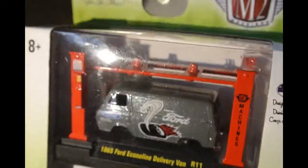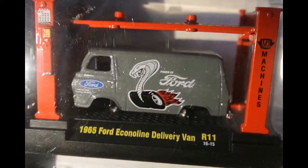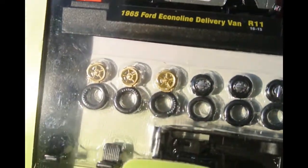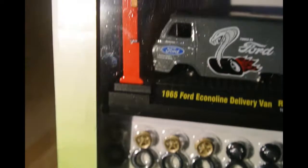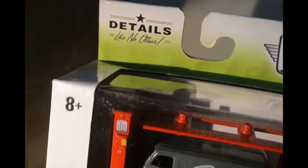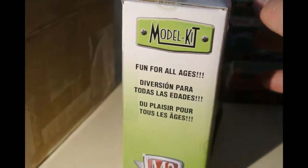Thank you very much. See, it's in a garage setting. Look at that paint scheme, that's awesome, isn't it? Powered by Ford, sort of snake there. That's lovely, isn't it? All kinds of different wheels there, and different hub caps. Very nice indeed. Notice up here, limited production, 6,000 pieces worldwide. Cool, wowee. That is something. Thank you very much. Fun for ages, that's right, it certainly is.